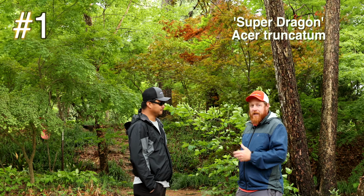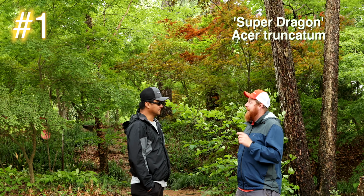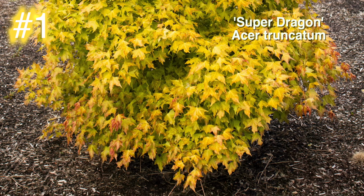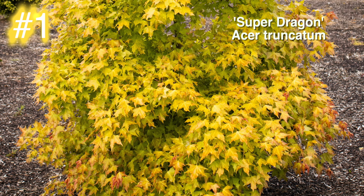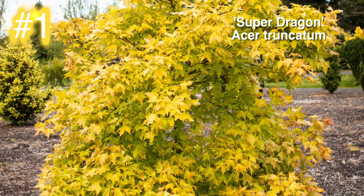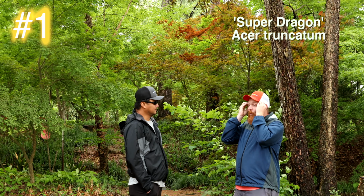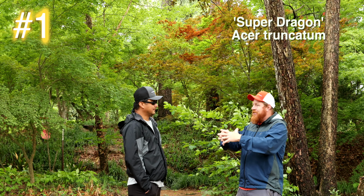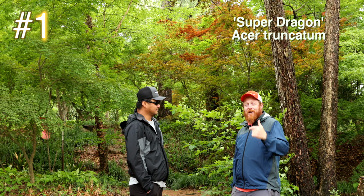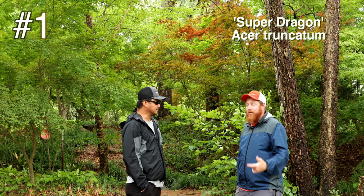Scott's got the nursery now, and Super Dragon, when I got that from Keith and Scott, I got so excited. I'm like, this thing is amazing. At Talon Buchholz's home, he had 2 huge Super Dragons in the ground there. And I'm just always like, what? Because you see this thing, and it's just so yellow. And it's just vibrant out there in the landscape. It's an Acer truncatum, and one of the first color variations of Acer truncatum.